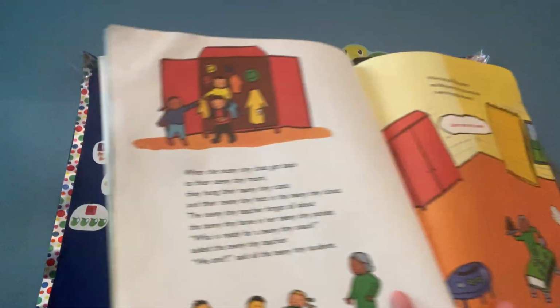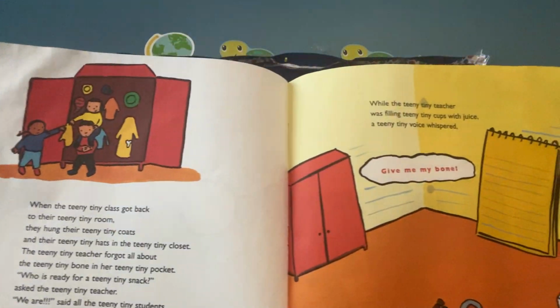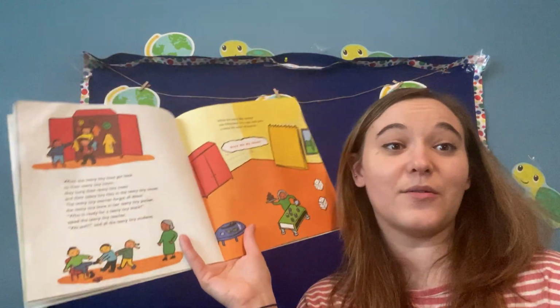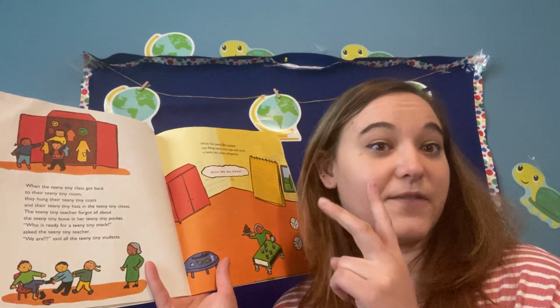Ooh. So now they're back at school, and what are they having? Good, snacks. So first, they went for a walk. They went to where for their walk? The park. Next, they came back and are having lunch.